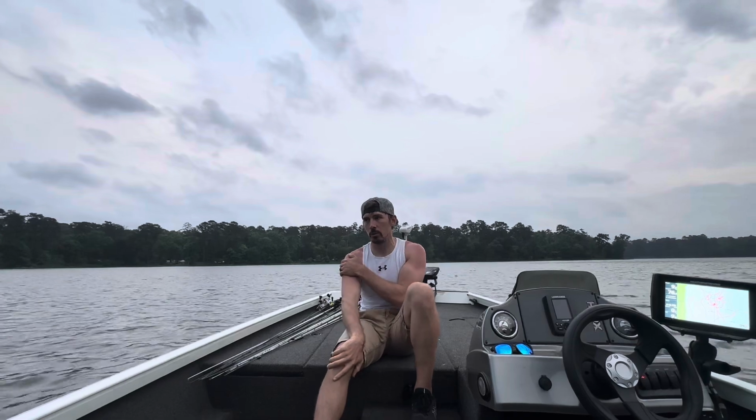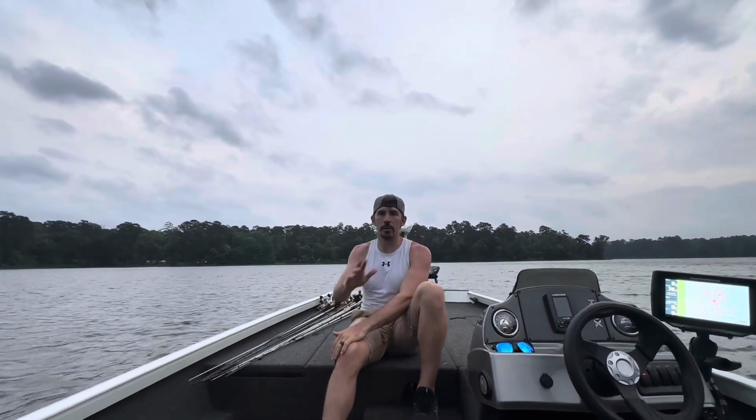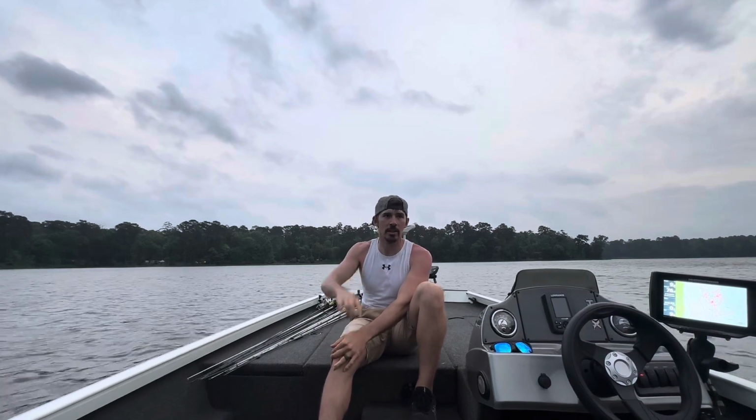I mean, there's probably a decent bite back there on some fish that have stayed back there after they've spawned. 100%, especially if there's bluegill spawning back there. I didn't chase that bite today. That's why I suggested that one lure, though. That's what I would throw in that situation, besides obviously flipping the cover that's back there.